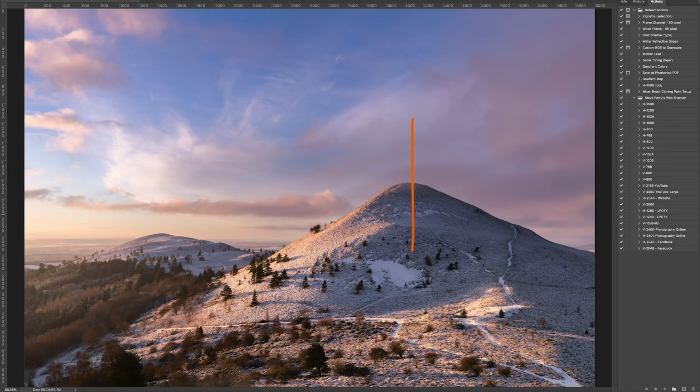Andy has made good use of the rule of thirds by placing the peaks of the hills roughly on the intersecting horizontal thirds. Now in terms of the vertical thirds, Andy has kind of gone against the grain here, so if we say that's about the horizon there, obviously it ends up with 2/3 sky and 1/3 land.